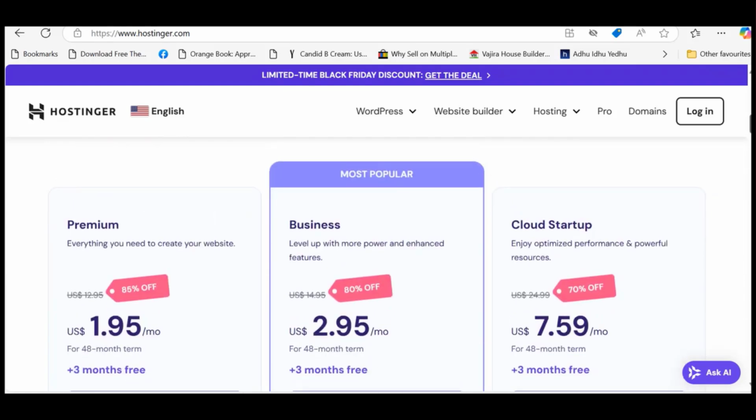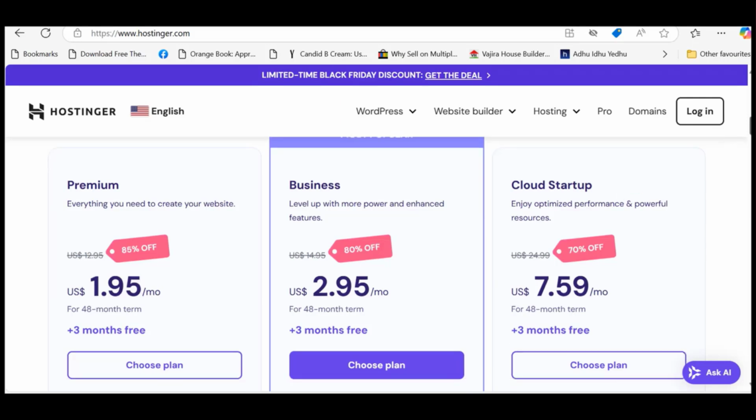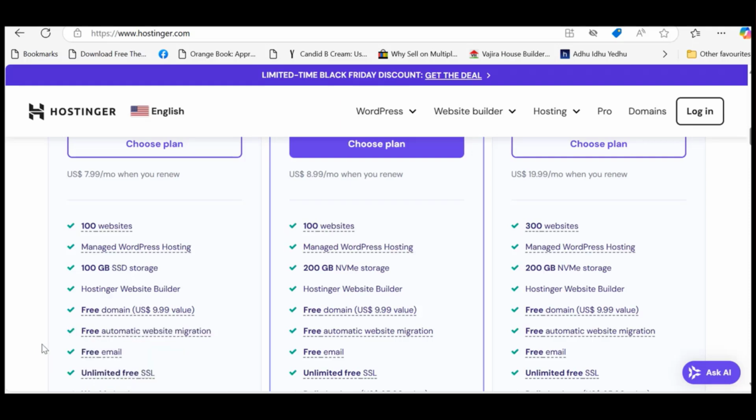There are two perfect plans available. One is premium, the other one is business. Depending on your need, you can select the package. If you are a beginner, better to select the premium package. That is $1.95 per month. This is for the Black Friday deal. You can see you can install up to 100 websites. You can manage WordPress easily with 100 GB SSD and free email, free domain also available, and free SSL.